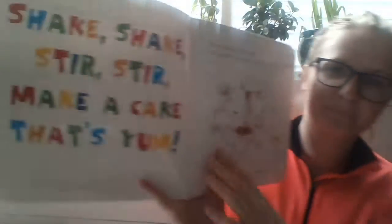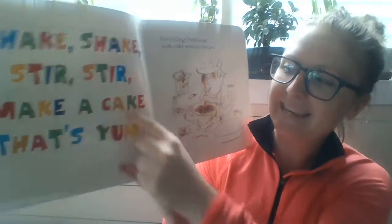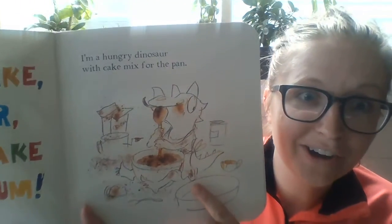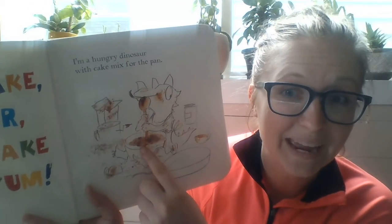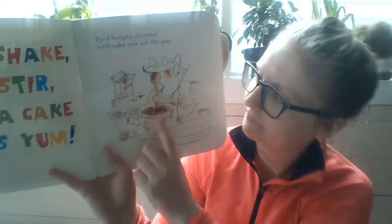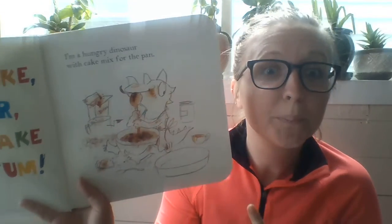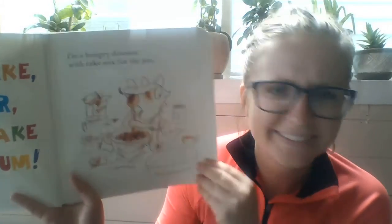Oh, I need your help. Shake, shake. Stir, stir. Make a cake that's yum. I'm a hungry dinosaur with cake mix for a pan. Here's the cake mix. Help me pour it in. Pour. Look, silly dinosaur, he's licking that spoon. No, dinosaur. You have to wait.